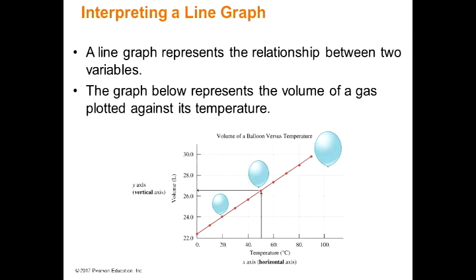So someone please help me, and you can approximate it. If my temperature was 80 degrees C, what would be the volume of the balloon? 29. You know it's more than 28, right? Very good. That means you read it. How'd you read it? You went here, you went up, hit the line, you went here.